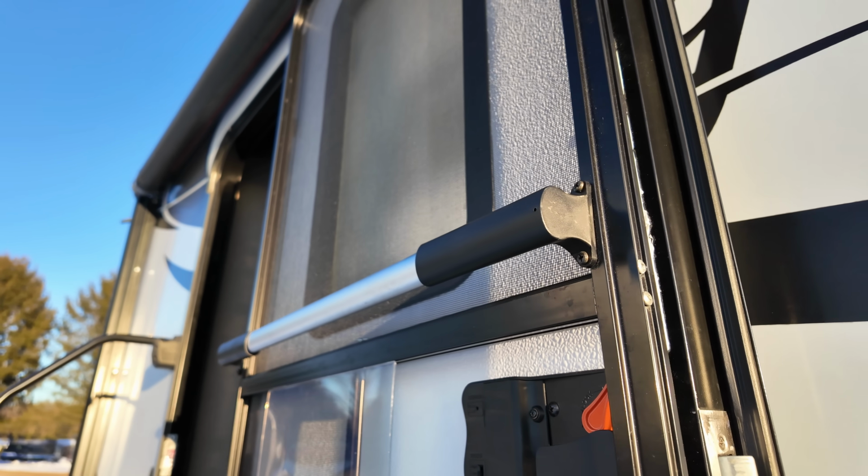The next item on today's list is something that is just so convenient. RV manufacturers have actually started putting this in as standard equipment. The Camco crossbar screen door handle mounts to your interior screen door and gives you a much easier and more accessible way to grab the door and close it behind you.